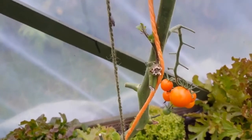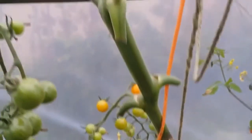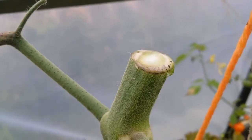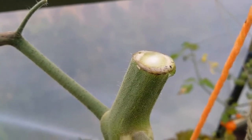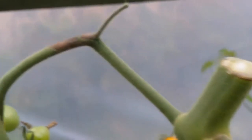I have to remove this plant. It's finished before it's too late. That's the sap from the tomato plant causing the moisture on the stem, and the moisture in the stem brings blight.